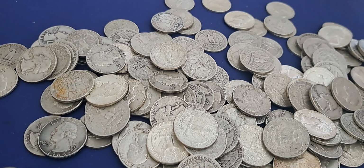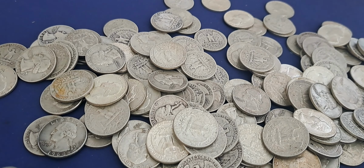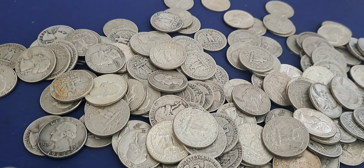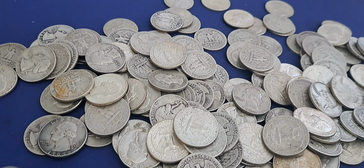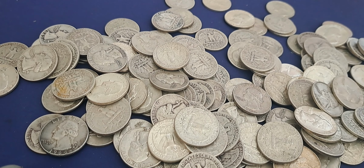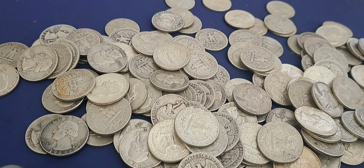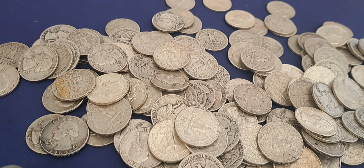So with that all being said, would I have done it? Look, there are people that need the money right now for whatever reason they need the money for. I think they did all right with it. They claimed they bought it at about 12 times face, so they made a little bit of extra cash for it as of right now.